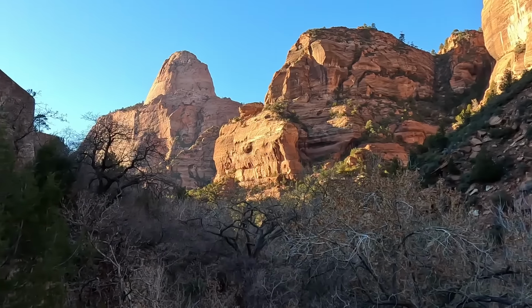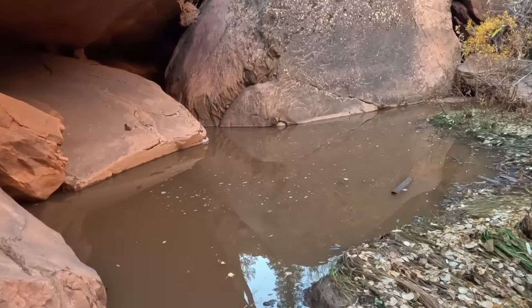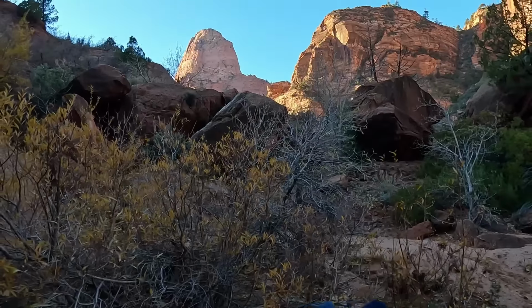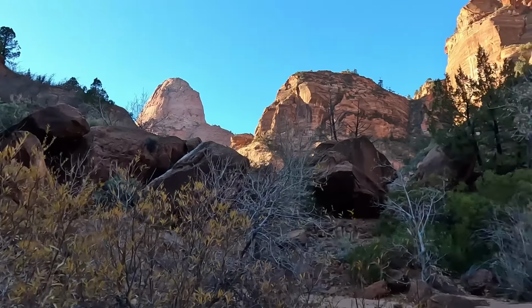Wow. This thing is a lot more narrow than I thought it would be. Wow, look at this. Got a supersized boulder overhanging this little pool here. Alright, I figured out that that was called Gregory Butte, and it's at 7,500 feet.